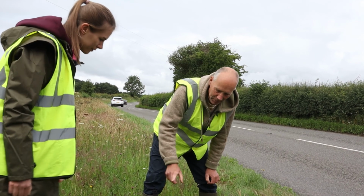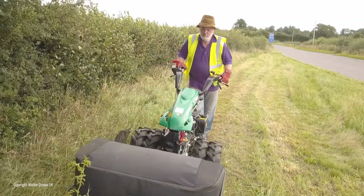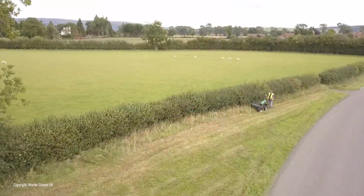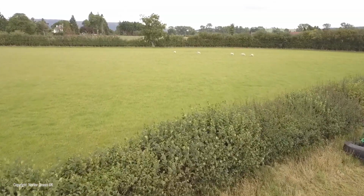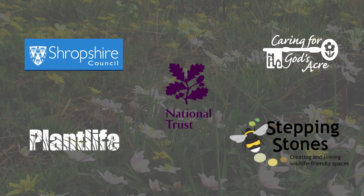Restoring Shropshire's Verges project has been set up by local people, the National Trust, Plantlife and Caring for God's Acre. We are surveying verges for meadow plants and then working with Shropshire Council to manage them well. Where species have been lost from verges, we are putting them back, taking seeds from local churchyards, meadows and from other verges. Please help us and support us to make our verges beautiful again.